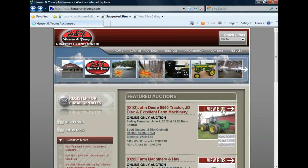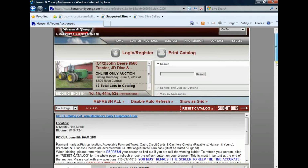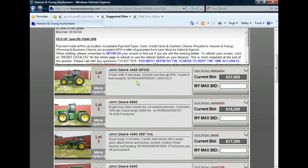So if we click here, we can see the equipment, and here's our John Deere 4455 with the specs on it, 3,500 hours, very low. You can see current bid a day in advance of the ending time here, 37.5 already. Now most of the bidding action, of course, on an online auction comes in the last day, last few hours, so it'll be very interesting to see what we wind up with here tomorrow.